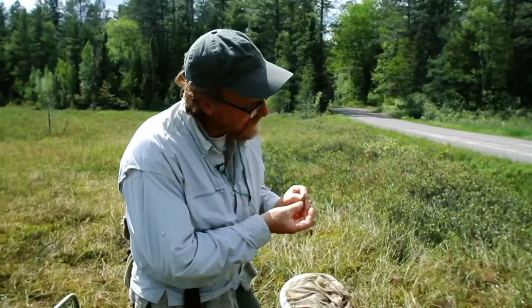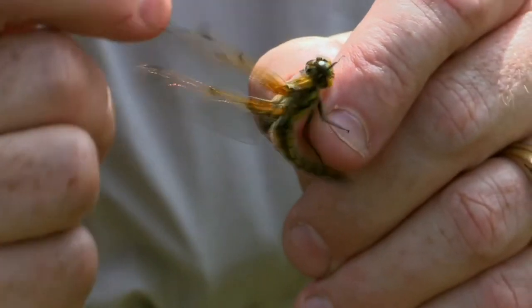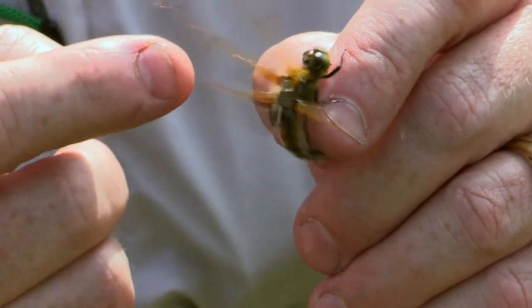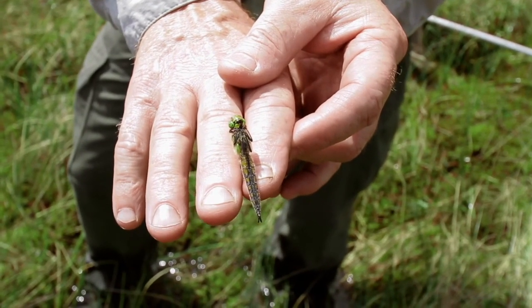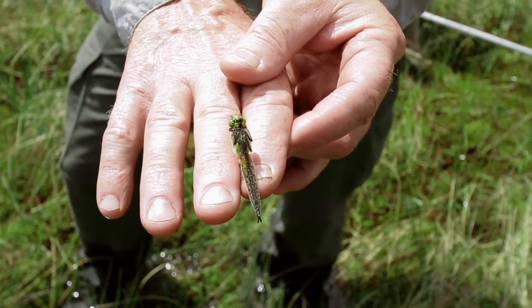This one's called the four-spotted skimmer, and the spots we're talking about are here, here, there, and there on the same side. These spots, all dragonflies have these. These are called stigma. You can see it breathing. It's got dozens of little holes up and down the bottom of the abdomen, and it's actually inhaling and exhaling.